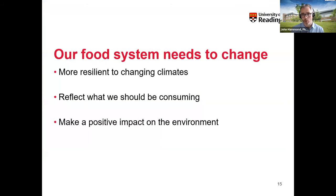So I think everyone agrees, it's well publicized that our food system needs to change. We need to make it more resilient to changing climates. I was just talking before with Saren about the drought that we're experiencing in the UK. It's rained today, which is really good for our winter drilling season. But it's put some real pressure on farms and production this year, and that's going to impact on prices.